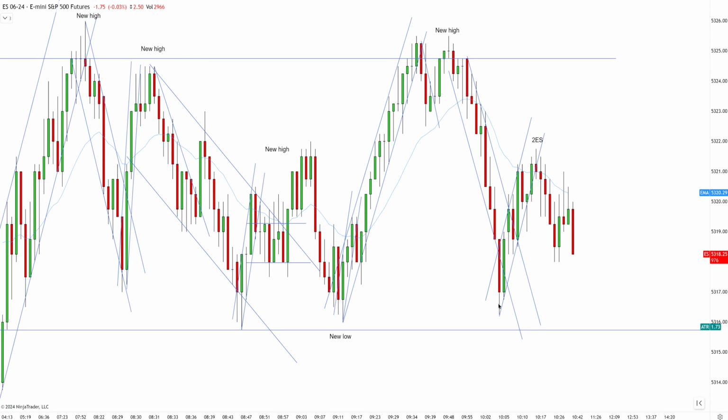What is confirming new low, first entry short, second entry short. We need to get new low. And this is a double rejection of the EMA. Perfect price action, horrible single bar.